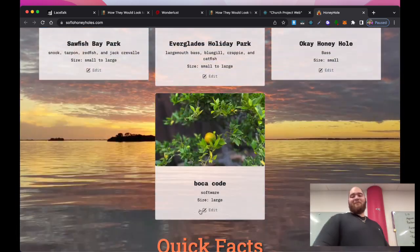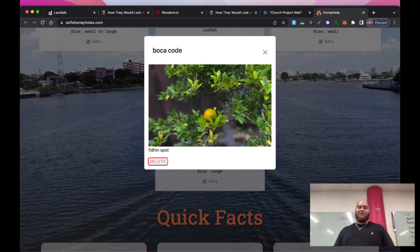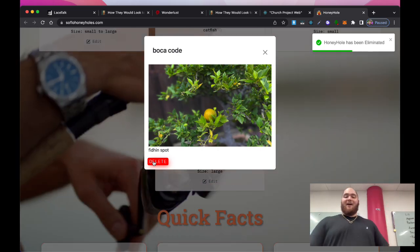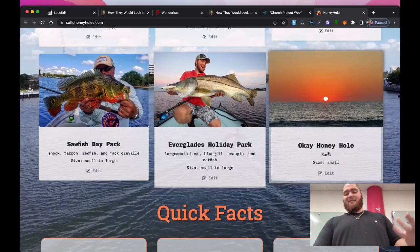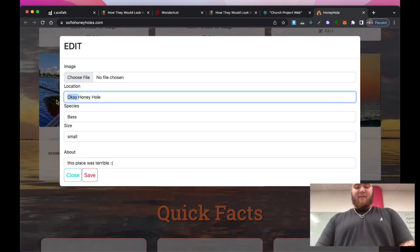Then we go down here, and you see this thing right here? This is not a honey hole. This is not a fishing spot. This is a freaking orange or a lemon. It's gonna be deleted. It's gone. Honey hole's been eliminated. And then let's say this one says okay honey hole. Let's call it a good honey hole, because you can update this if you want to.